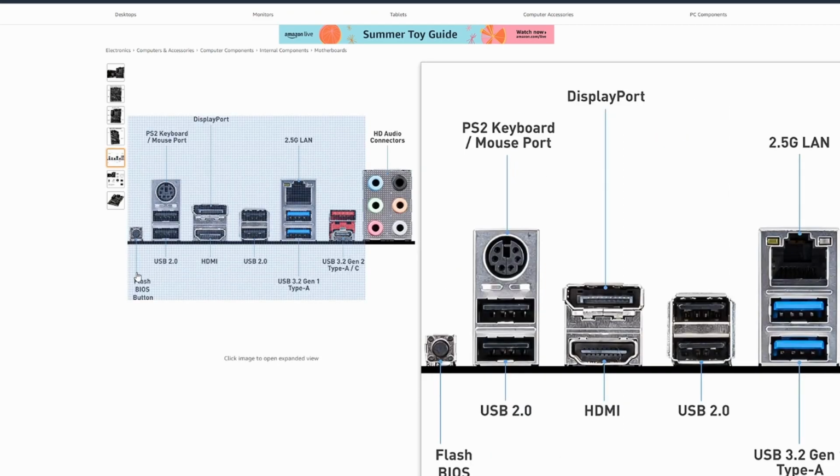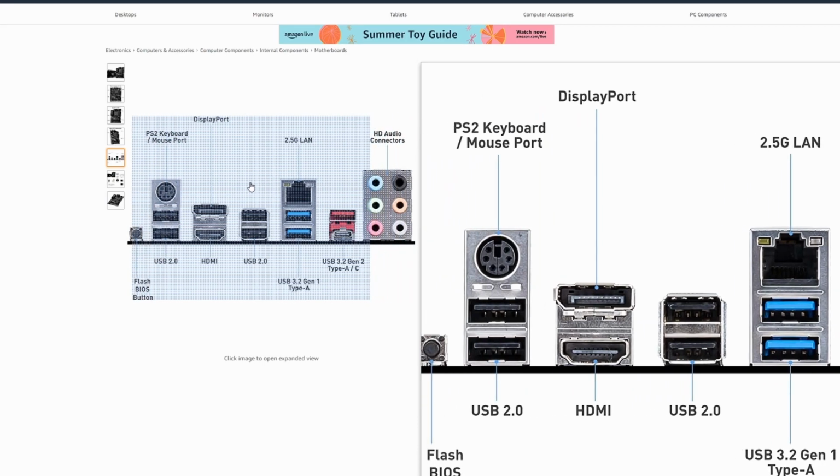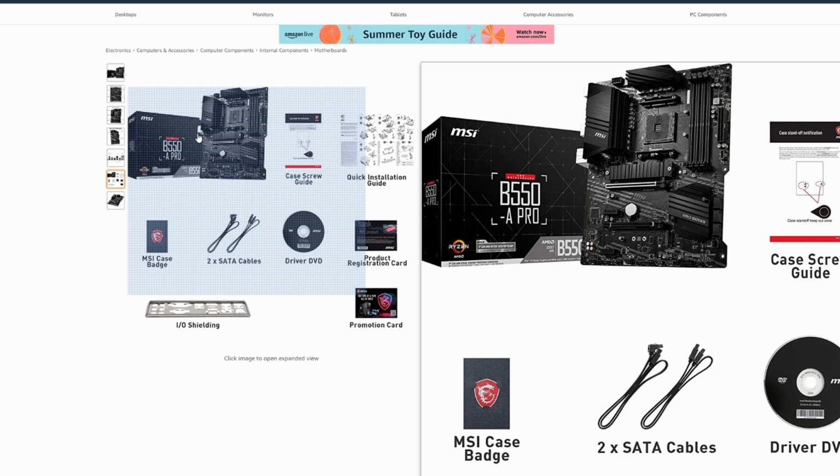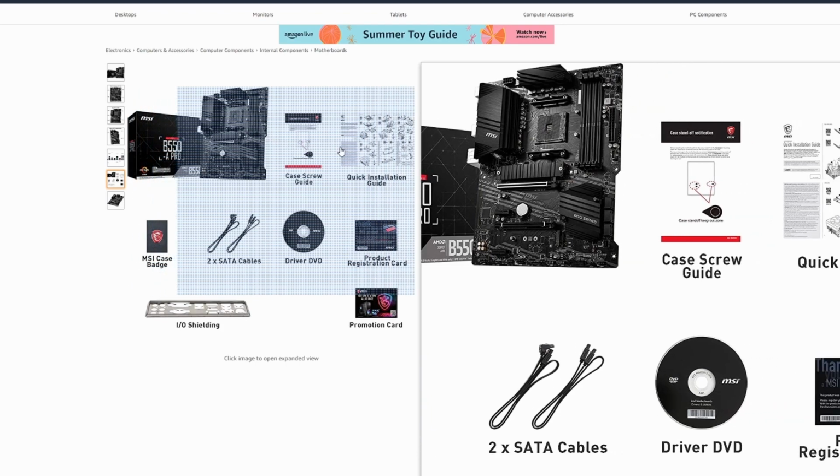Again, you got the BIOS flash feature, which is really helpful. And pretty much everything else, I mean, you're just lacking Wi-Fi, but I feel like a lot of people who are running these higher end setups are going to have a LAN connection instead of having to run it over Wi-Fi.